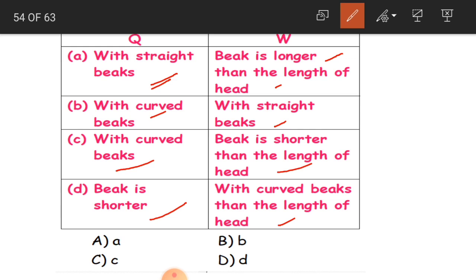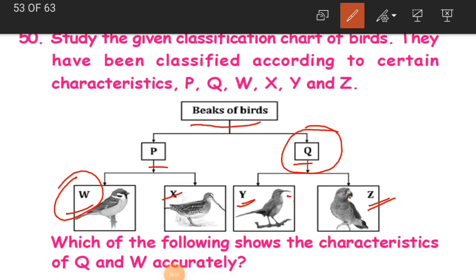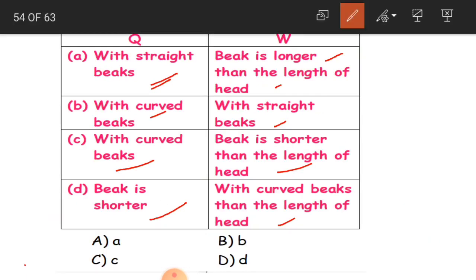Okay, so we'll just check it, children. Again we'll go back to our question here. So now what we have to do? We have to correctly match the characteristics. Children, Q has got curved beaks. And W, see here, how is it, children? It has got a very short beak, very short than the length of the head. So this is the characteristic of the birds here. We'll just see where this matches. It matches in the C option, that is with curved beaks, and W's beak is shorter than the length of the head. So our answer is C option.